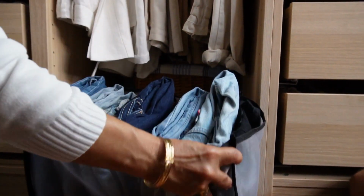Your closet needs to be visibly appealing. So I walk into my closet and I know exactly where my whites are, where my blues are, where my creams are, and they will take up most of my closet, you'll see. Keep things tidy in sections and organize them by color or by style, whichever one suits you best.